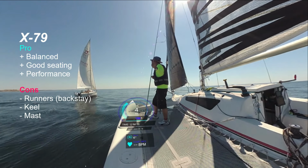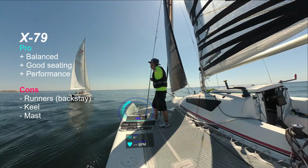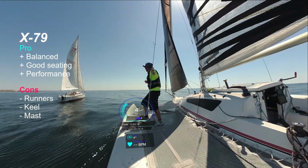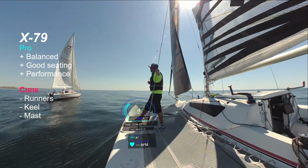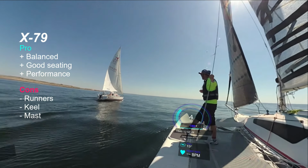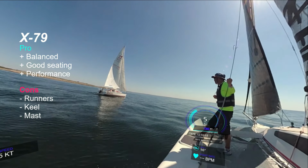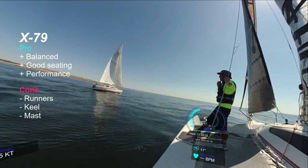Cons. The runners, like the pirate here was talking about, he wanted to have a reef because it's so messy to use the runners. The keel, it's an iron keel, not the best, or it's not modern, at least, makes the boat a bit weak. And then it's a very thin mast that needs the runners to support to not fall down. But overall, a really nice boat.